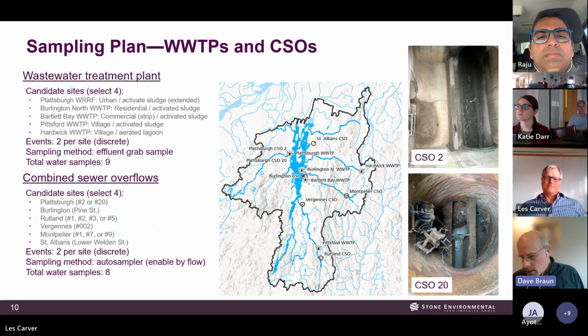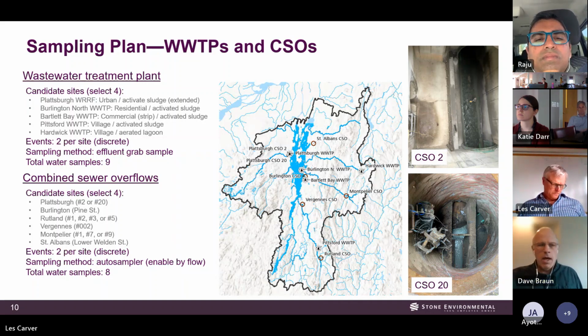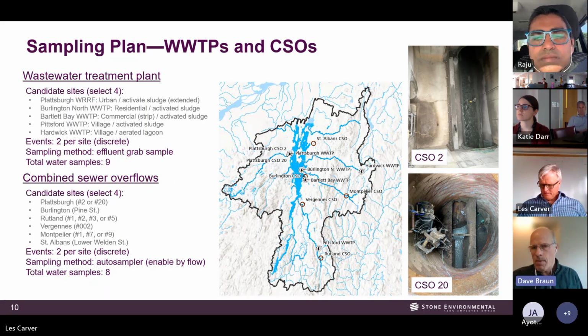And Les is going to get into some of the cost stuff, but that's really the driver here. We have to be really smart about both the sites we select and the timing because the analyses are so unbelievably expensive. So I would love to see 10 times that number. But this is meant to be kind of a higher level synoptic view of what might be coming out of the treatment plants in this case.